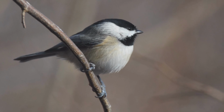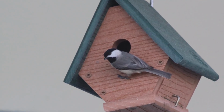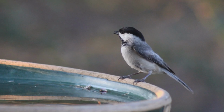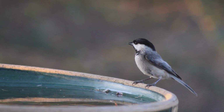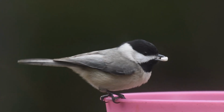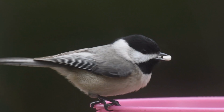These are small birds, even smaller than American goldfinches. They are round-bodied with a big head on a short neck. The tail is long and active. Bills are small but stout. They are gray above, pale gray below. The face is white, contrasting with a black cap and bib. Genders are similar in appearance. At your feeder, Carolina chickadees are fond of black oil sunflower seeds.